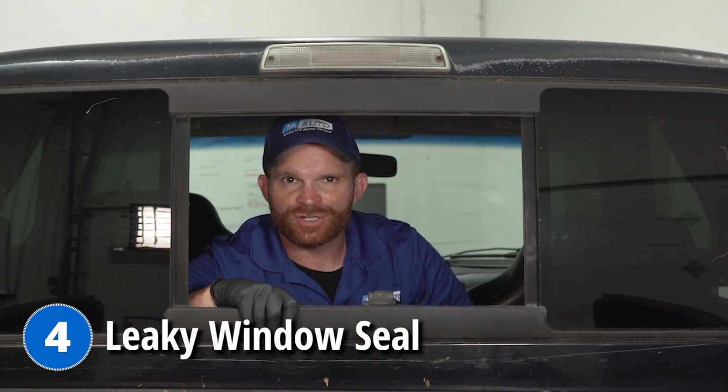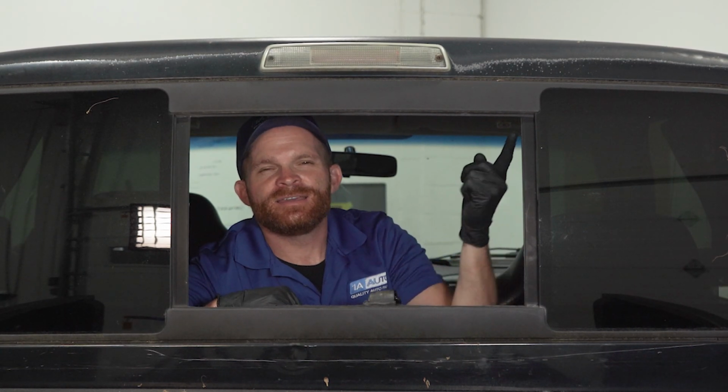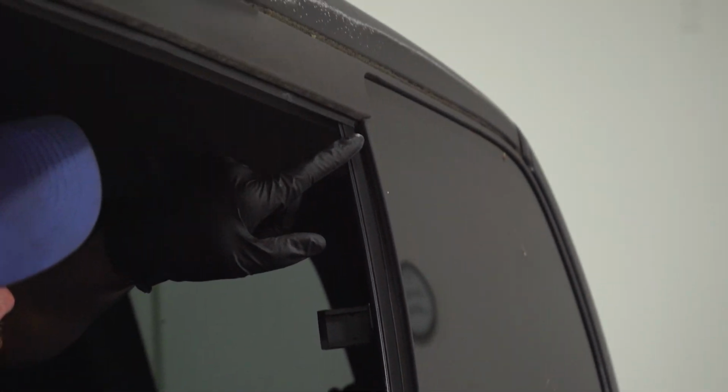Now the next problem that we're going to talk about is moisture making its way into the rear of your passenger compartment. If your vehicle had sliding windows like this right here, those windows will have to have a rubber seal. The rubber seal on this does make its way all the way across the bottom, each side, and across the top. Now, if the seal was dry rotted and brittle, or even cracked, it's going to allow the outside elements to make their way inside here, especially water.